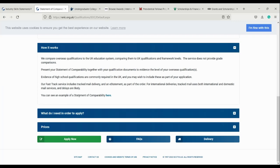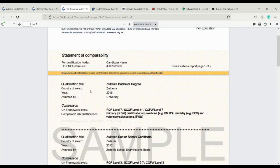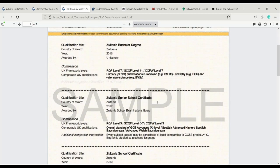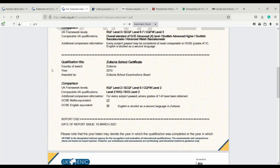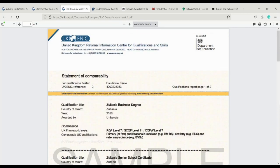And then you can see an example of the statement of comparability here. Let me click it and see how it looks. So this is it, an example of it. Qualification title: Zutania bachelor degree, country of award: Zutania, year of award 2016, university comparison. That's the framework level, so they did the comparison. Another one is senior high school, and the school certificate. They'll do all of this for you, and then they would send it to you, or you can post it.